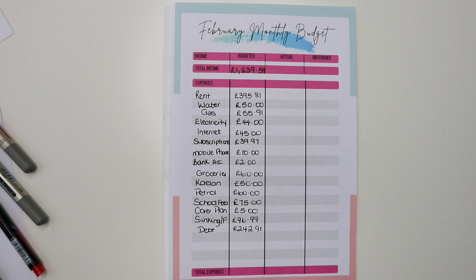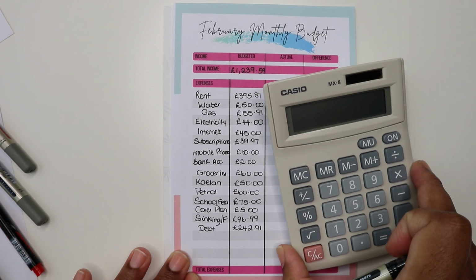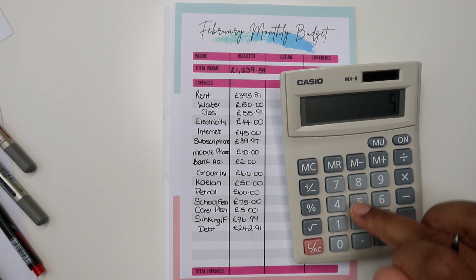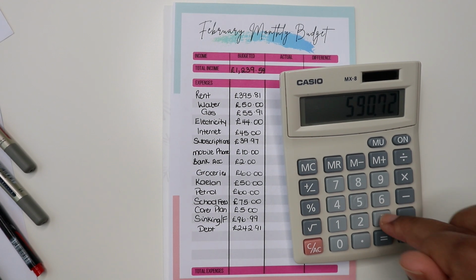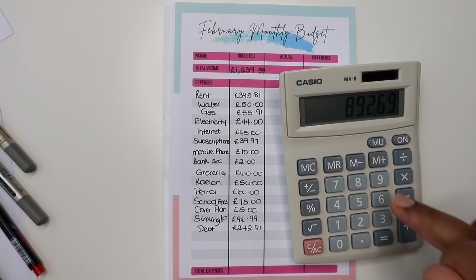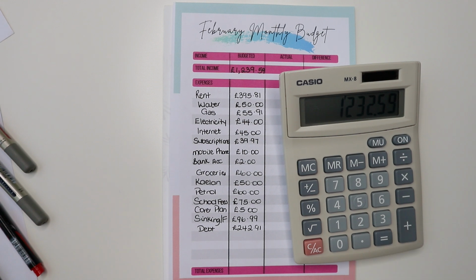So with all of our numbers here, we are going to add everything up. And I am assuming that everything I've put down here should come up to $12.39.59. All right. So I've got my little handy dandy calculator. I'm going to have to tilt it a bit so you guys could see the numbers, but we're going to get these all added up. So we're going to put in our rent, which is $395.81 plus 50 plus 55.91 plus 44 plus 45 plus 39.97 plus 10 plus 2 plus 60 plus 50 plus 60 plus 75 plus 5 plus 96.99 plus 242.91. And Bob's your uncle, not.